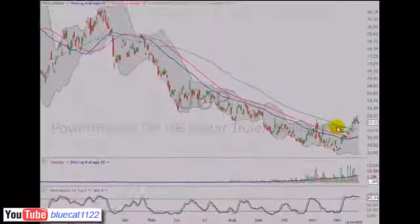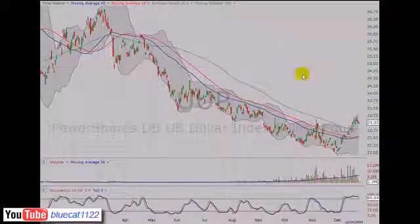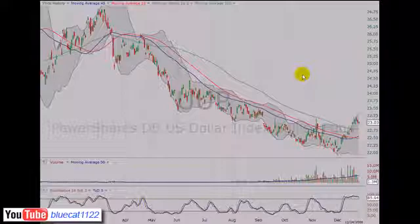But overall, just looking at this from a real simple point of view, we're overbought on the dollar, and we're oversold on silver and gold. So hopefully gold and silver can get back some of its gains.